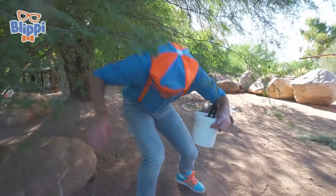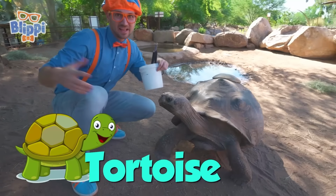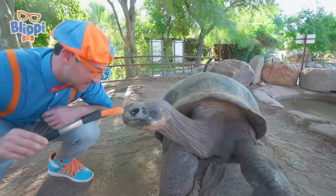Let's go through the trees. Whoa, hey, look. Look at the animal. We get to feed, check it out. Whoa, do you know what kind of animal this is? This is a tortoise. Let's feed the tortoises, yeah. Check this out, this is a carrot and I'm using tongs, because tortoises have really strong jaws and might bite my finger off. Here you go.